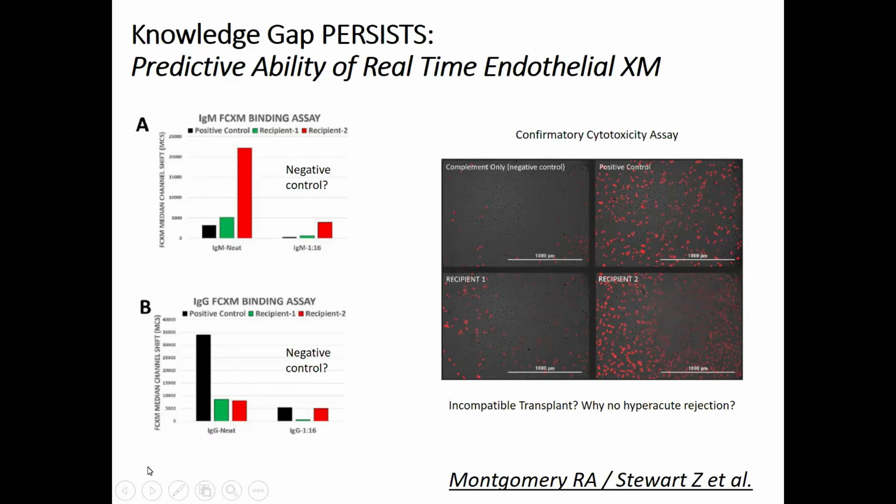One last comment I would make is that it's unclear from the publication whether these results were performed or acquired prospectively, before the transplant was performed. But in personal communication that Dr. Locke and I received from Dr. Montgomery's group some time ago, our understanding, at least for the first decedent in their studies, was that this was performed retrospectively.